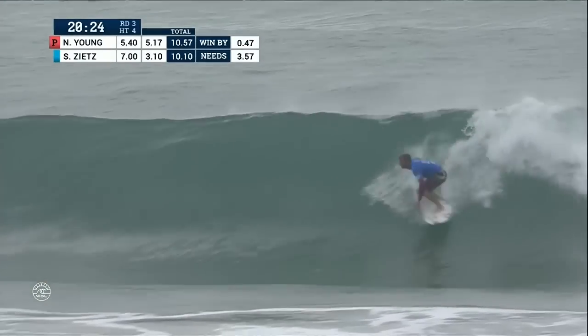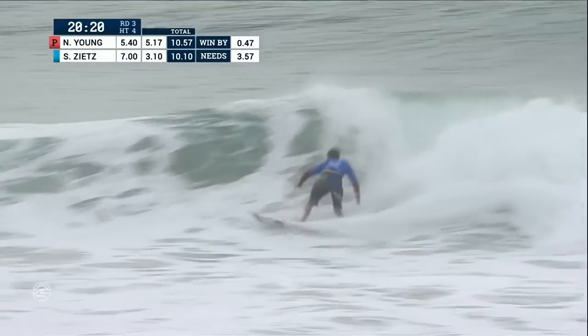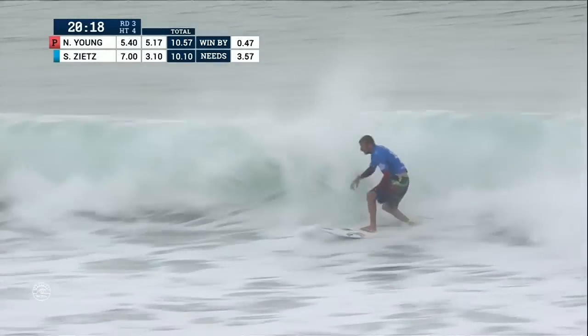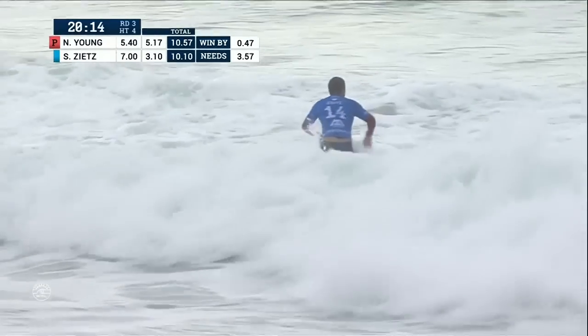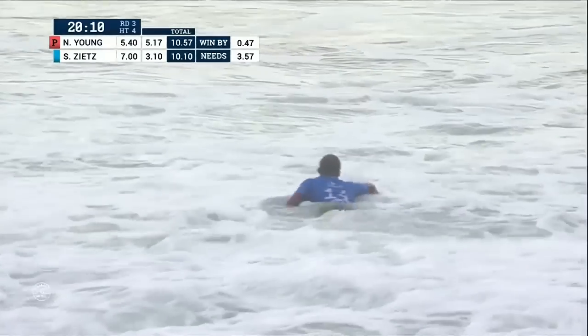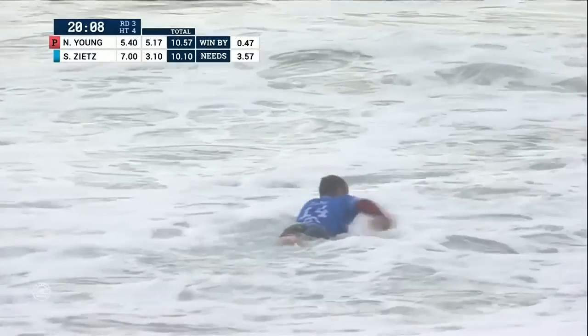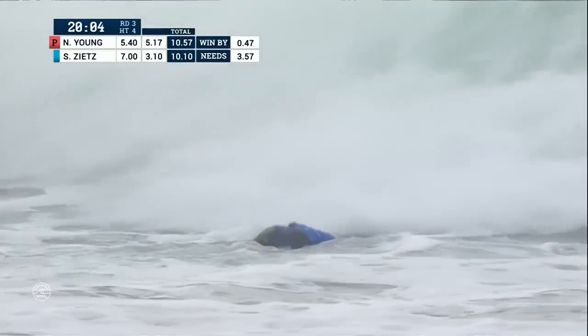Here we go, Seabass up and riding. Sebastian Zietz, big bottom turn, a power carve off the top, quick snap out front, and a little foam climb to finish. A lot of big numbers to catch up on here, Potts, with Nat Young dropping back-to-back 5 rangers, 5.17 to 5.4. Seabass, you like the flare that he threw down on his opener, a 7.0.